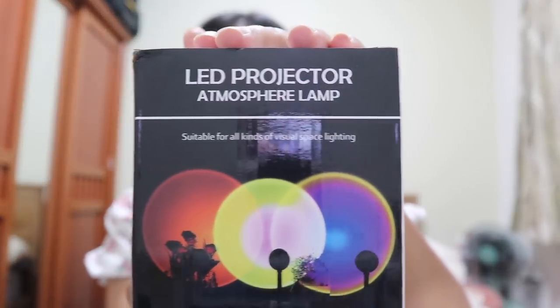The last item of the day is this LED projector atmosphere lamp. Tu benda ni pun biasa racun TikTok bro. Dia macam wow cantiknya benda ni macam sunset. Boleh tukar-tukar warna kat belakang ni. You see, I beli dan I nak try lah. Tengok betul cantik ke kan.